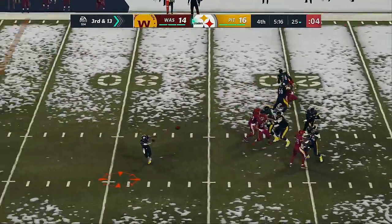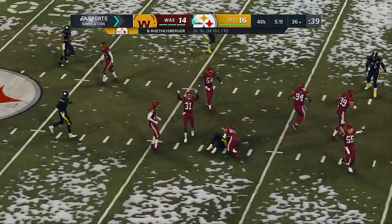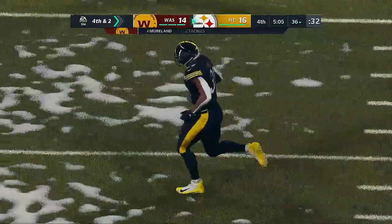From the shotgun, it's Roethlisberger. He's going to flip one out here to his running back. And he stopped up short of the first as they tackle him down at about the 36. They'll get 11, but still a little short.